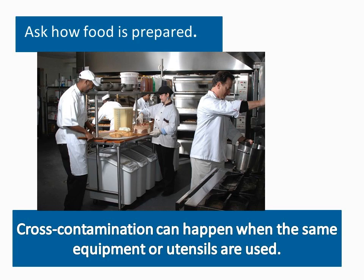Ask how food is prepared and cooked. Restaurant kitchens are busy places, and cross-contamination can happen when the same equipment or utensils are used. Examples of cross-contamination include cooking French fries in the same fryer used to deep fry battered shrimp or fish. Batter may also contain wheat and egg. A knife and cutting board that has been used to slice pizza with anchovies, which is fish, may also be used to cut a cheese pizza.